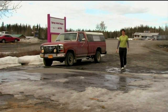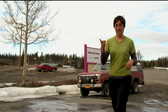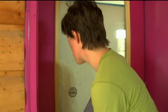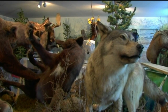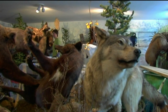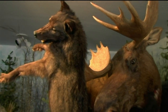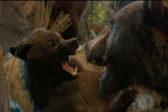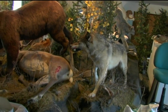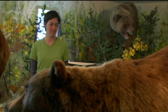Taking a slight detour from the main highway, and while I'm sure there are many fun things to do here, I've heard about this new gallery that's opening up, and they're allowing me a sneak peek. Oh my goodness. I've seen Dall sheep on the wall, but these are full, realistic scenes where wolves have taken down a caribou and the bear has come and taken their kill from them.